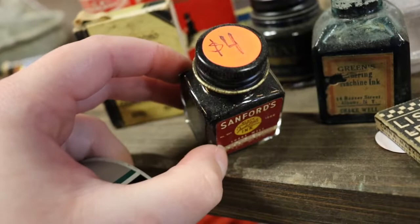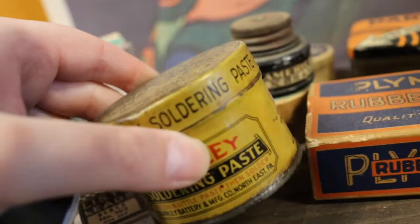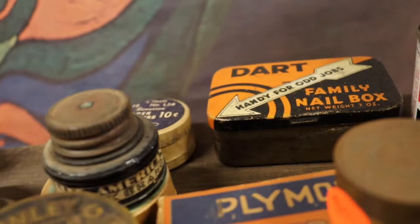And look at the soldering paste. Wowza. The graphics on that are amazing. I love all kinds of tins, but I particularly like the hardware and shop tins. And look, they even have Dart family nails. Ooh, I might have to get that. I love nail tins.